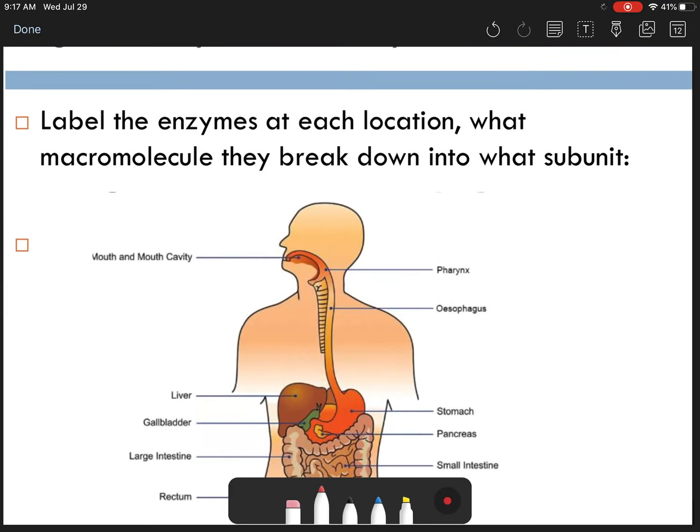vitamins that we need. Okay, so let's do a quick review here to see if we can remember what kind of enzymes, macromolecules they break down and what subunits. So in your mouth, do you remember what was there? Salivary amylase. Okay, that broke down carbs, I'm going to abbreviate here because I don't have a lot of room, into simple sugars or monosaccharides. Okay.